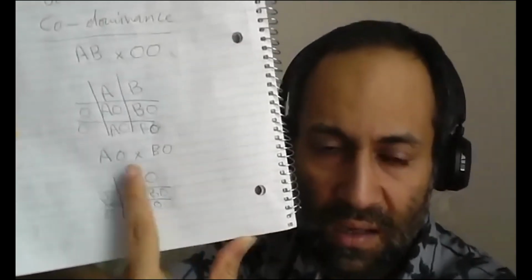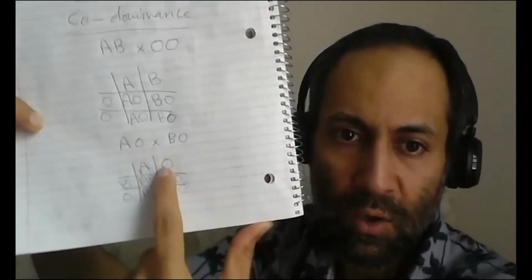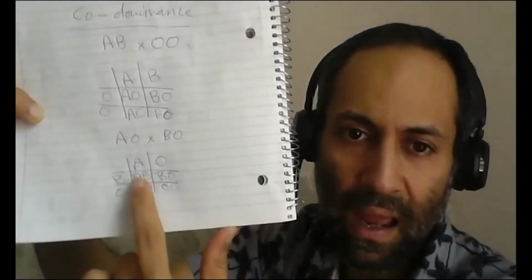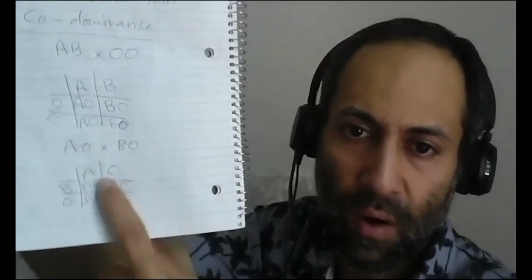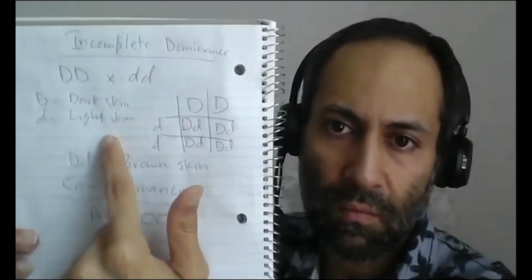So what you can appreciate in this cross is if you cross someone with blood type genotype AO with blood type genotype BO, you have a 25% chance of getting a child with all of the four known human blood types. 25% chance of AB child, 25% of A child, 25% of B child, and 25% of O child, right? So this is the most genetically fruitful combination, AO and BO, right? So you have a 25% chance of all of the human blood types showing up here. So this is an example of codominance. Incomplete dominance was when you got an intermediate phenotype like dark skin and light skin, and you got brown skin as an example. All right. Codominance, two traits like A and B are both equally dominant.